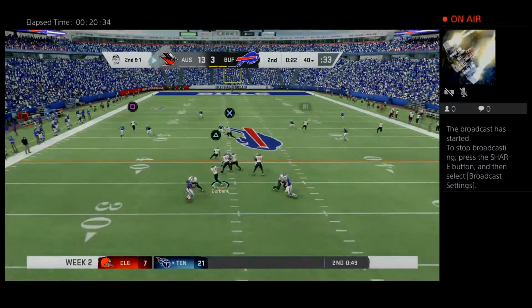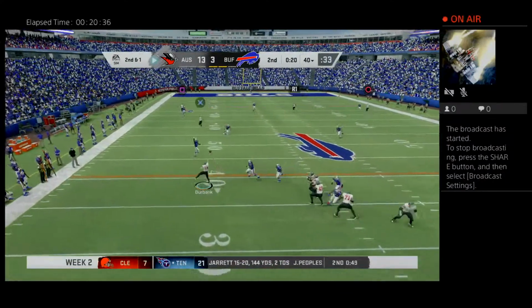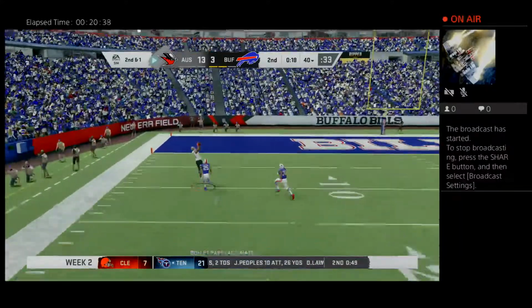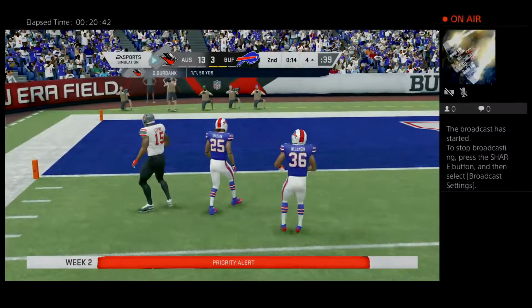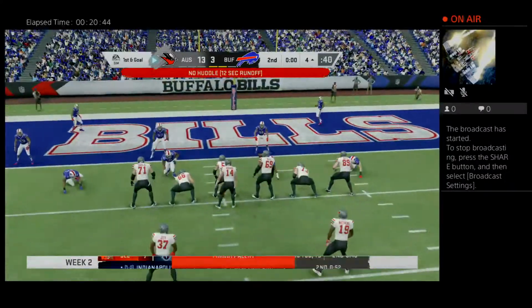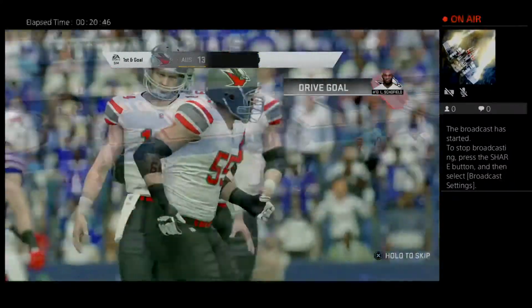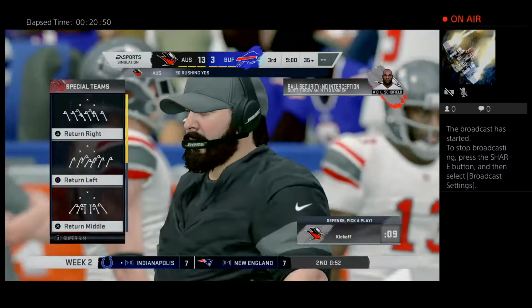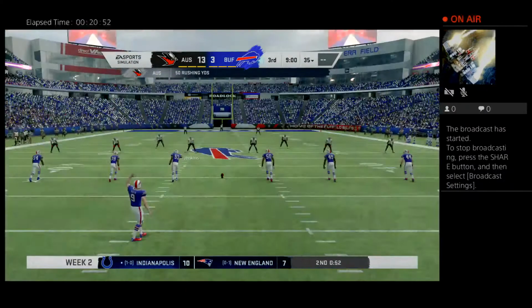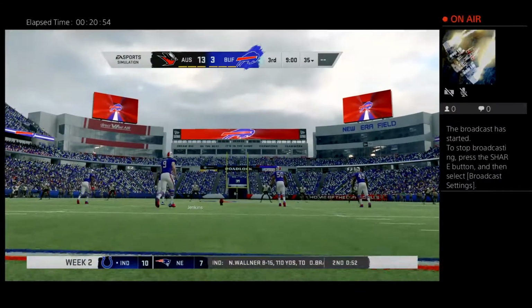And here comes throw number 1 for the backup QB. Forced out to his left. Now he's going to let it go. Got a man. It's caught inside the 10. And he takes it down deep into enemy territory. And what a big-time play there. 56 yards. We now proceed to the start of the second half.